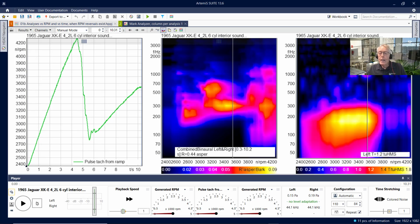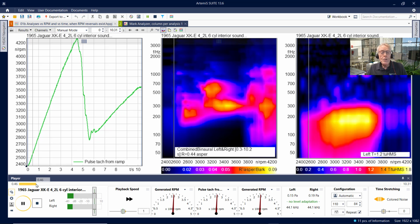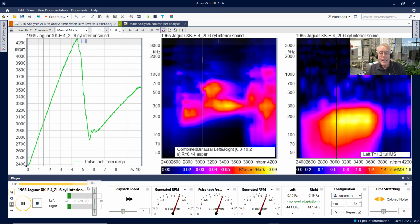So here's a little trick. If you have the Advanced Playback toolpack in your Artemis suite, you can use the time stretching tool, which produces a synthetic noise, and you can change the playback speed. So I'm going to put that on and set 0 as the playback speed, and we'll have a frozen speed. That enables us, by grabbing the time arrow of the player, to move the cursor, and we see the dials of the tachometer.